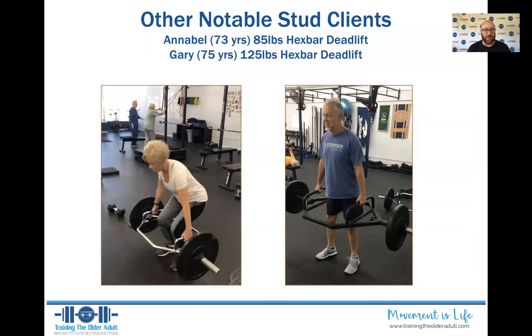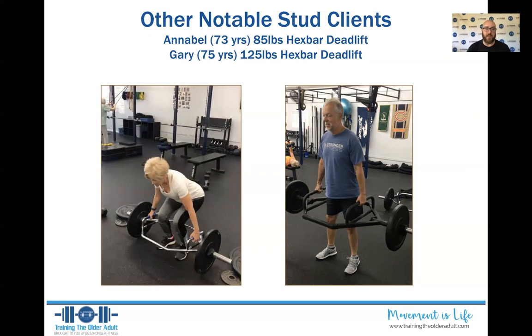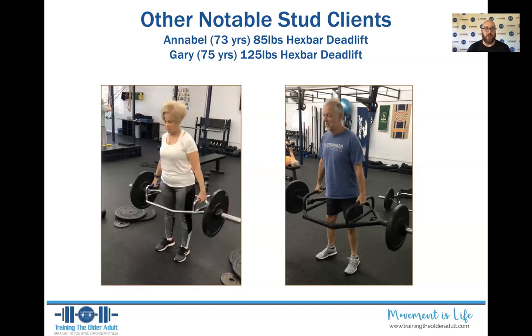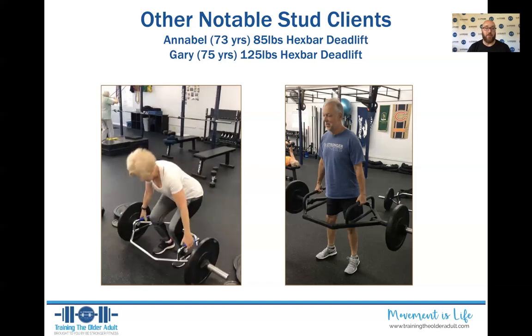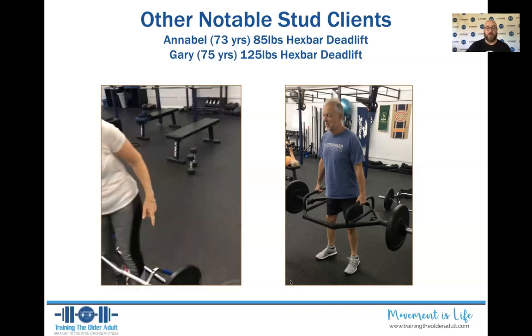I miss this. This is my environment. These are my people. So she's got 85 pounds on there. She's crushing it, just knocking these out. And this was a lady that we had a really hard time getting to squat deep enough to grab a kettlebell, let alone get down with this heavier load.